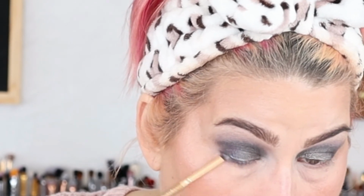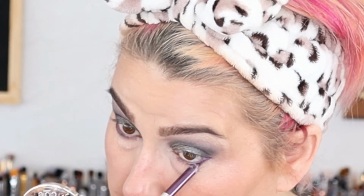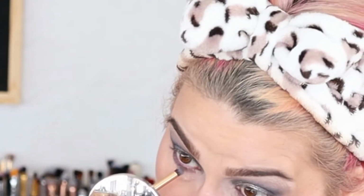I'm going to take a little Luxie detailer round brush and smudge that out. I'll do this in several steps so that I get what I want out of this: the deepness, the smudginess, whatever it is that I need. But I am going to take the matte darker shade and go on the inner rim just to bring that purple back in.